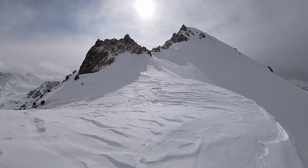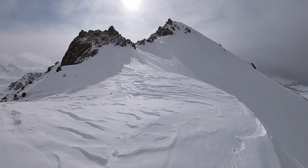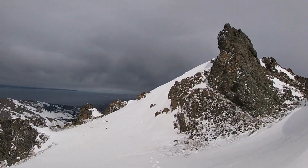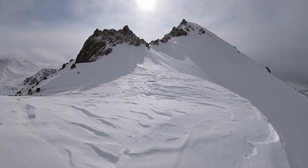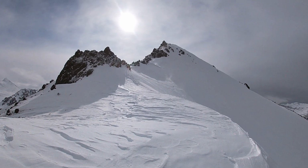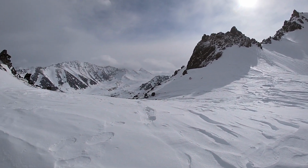Or Flake Top rather, and feeling good about it. The weather in front of me is good, but behind me is not looking so great. But I think I should be able to get at very least Flake Top. Fingers crossed.